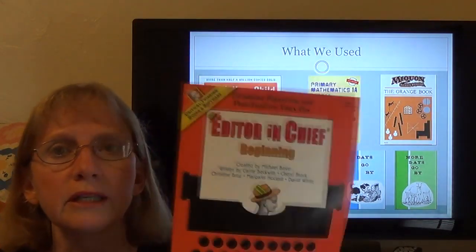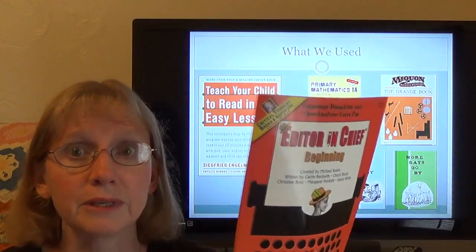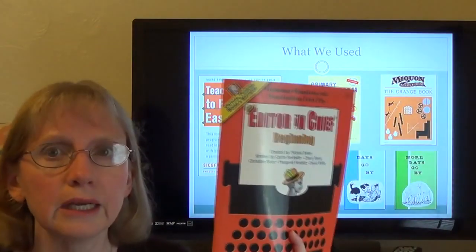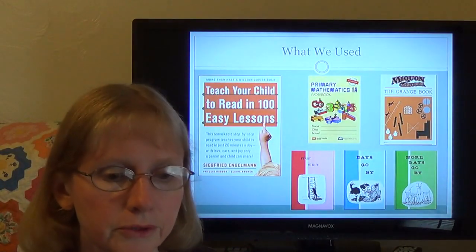So I particularly like this because it worked well with both of our kids, and it wasn't easy to find curriculum that worked well for both of them. So this is the Critical Thinking Company that puts this out. I just really like their materials in general.